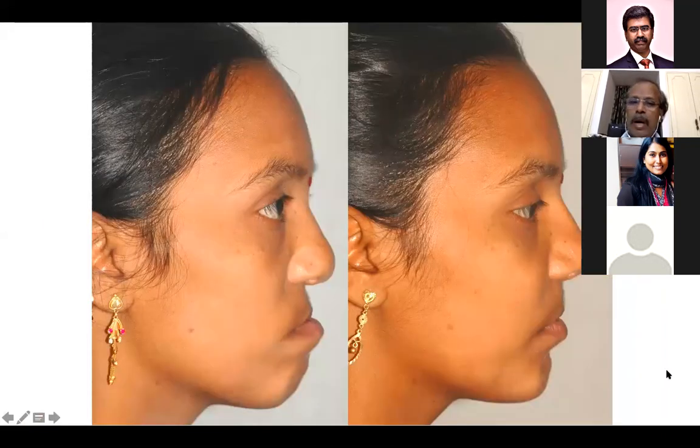This is one case I told you about: up to 10 millimeter, you can get a wonderful result with the Le Fort I osteotomy. This is a case of a Le Fort I osteotomy. I told you already about it, 8 to 10 millimeter.